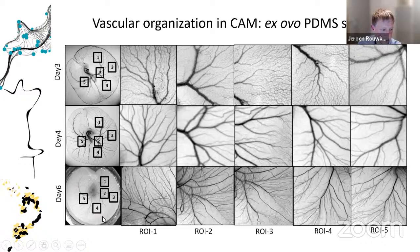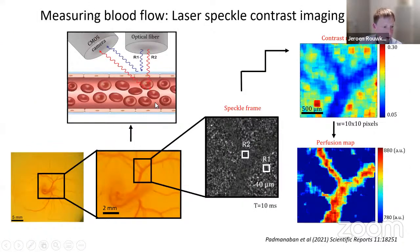in these systems. A first tool that we are using is laser speckle contrast imaging, or LSCI. This is a laser-based system where you shine a laser on your sample. And it's the scattering of the moving particles, in this case mainly the red blood cells in the blood vessels, that gives you a very specific speckle pattern that is then picked up by the camera.